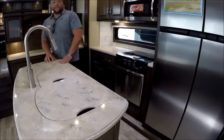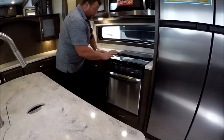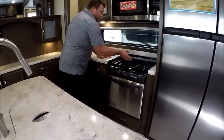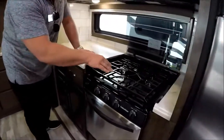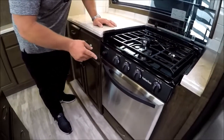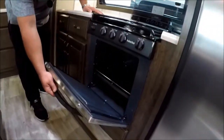Now I see you guys have upgraded the cooktop and your oven there? Yep, we did. Thanks for noticing. This is actually a glass cooktop, so it's very easy to clean. It's also very light and easy to flip back. All of these are sealed burners, so you don't have to worry about crumbs and whatnot getting inside. Very heavy-duty grates, and also direct ignite ignition for the burners and also the oven.